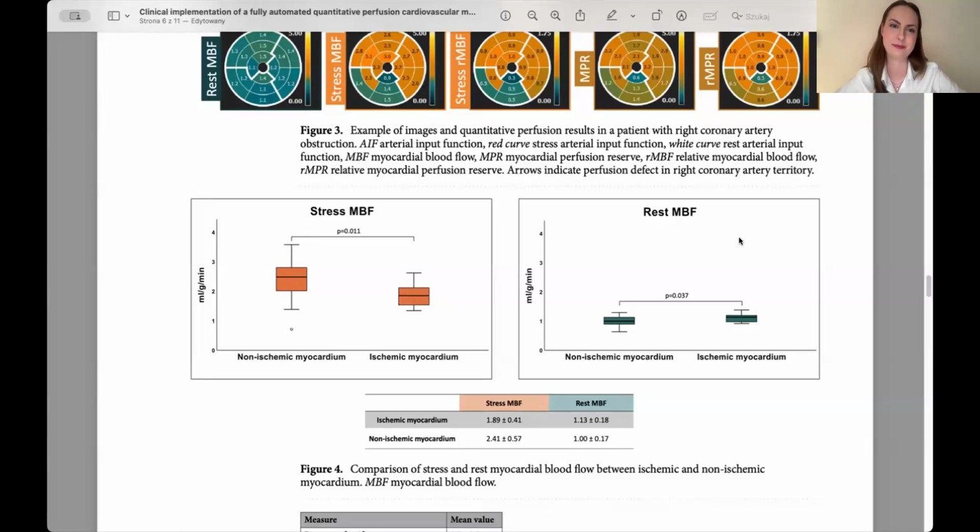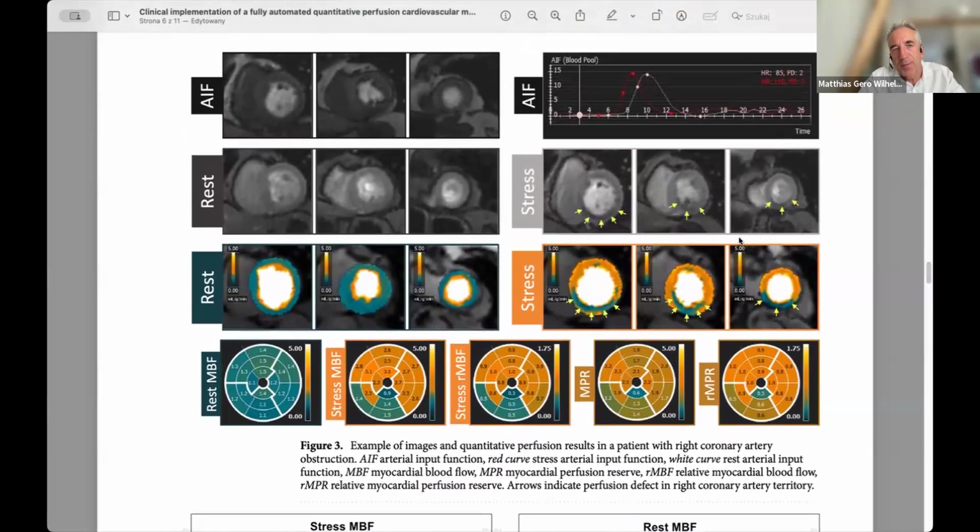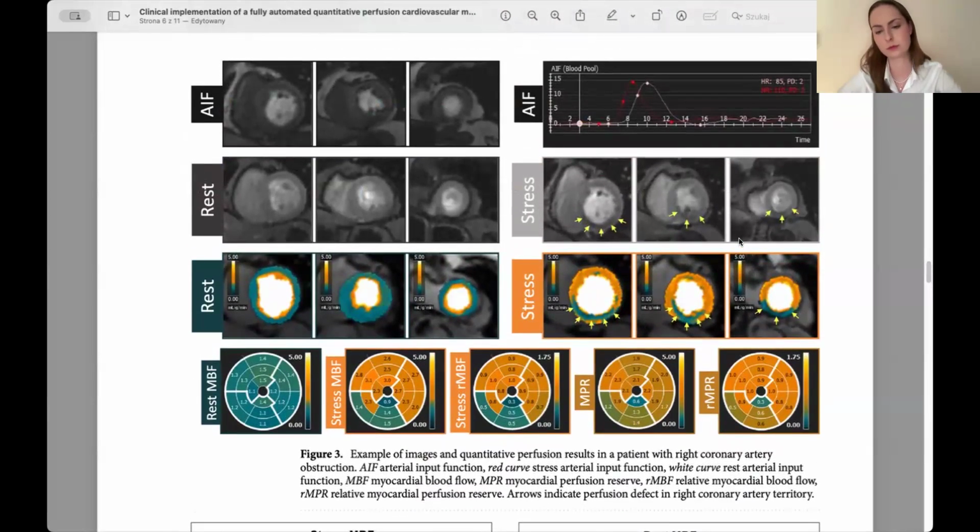Yeah. Okay. Thank you. And a last very quick question from me. In the old days, there was a perfusion reserve index. So you report here the stress myocardial blood flow and the resting myocardial blood flow. Do you think the stress myocardial blood flow will be good enough, or do you think there is still a role for the perfusion reserve index, which tries to normalize to the blood flow at rest?